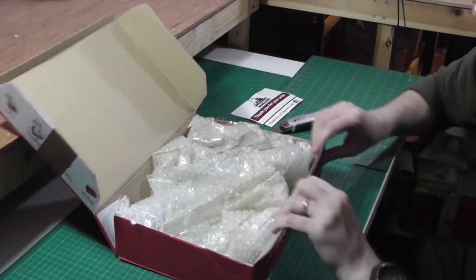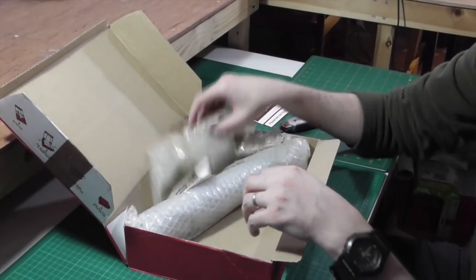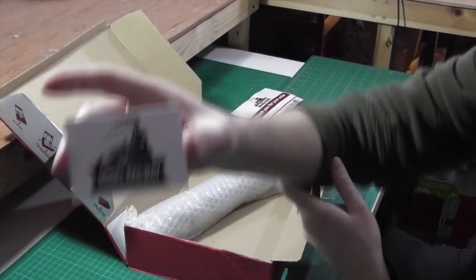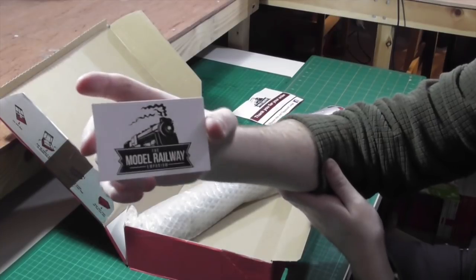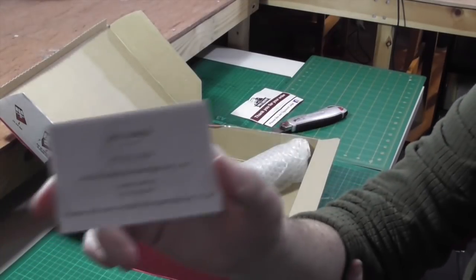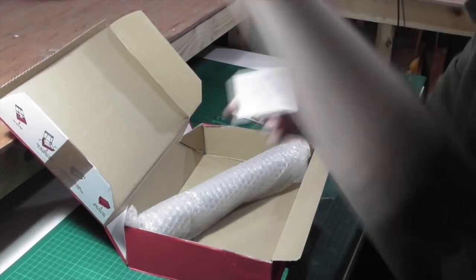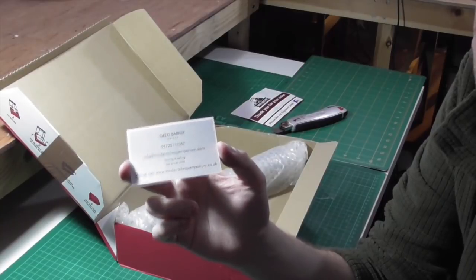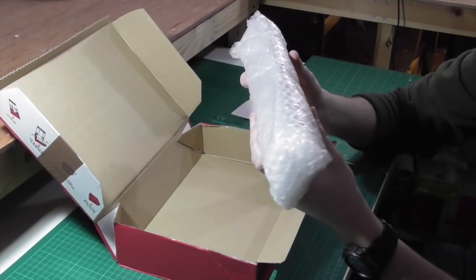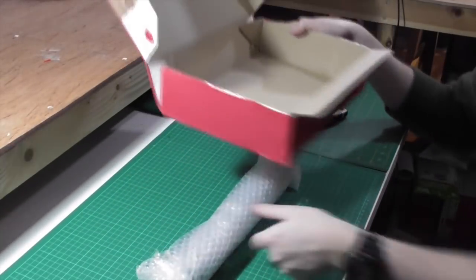So that's quite handy. So there's lots of bubble wrap in here. Get rid of them. Get rid of that. There's a nifty little business card there for the Model Railway Emporium, and all the contact details on there. Let's bring that light down. So this, which is wrapped up quite well in bubble wrap, is what I've been waiting for.